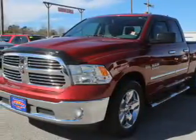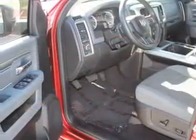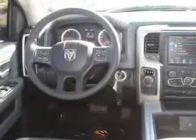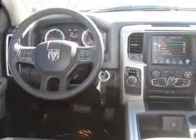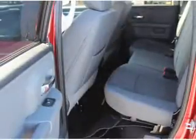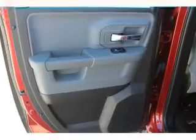The features include tow hitch, alloy rims, keyless entry, traction control, anti-lock brakes. Inside you'll find a backup camera, front airbags, side airbags, an adjustable tilt steering wheel, power seats, cruise control, a trip computer, anti-theft system, power outlet, air conditioning.